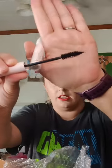All right. The defining mascara, which is awesome. I'm excited. I never tried their mascaras before. So this is what it looks like. This is the color black. And then, of course, the wand looks like that. That's exciting. I probably shouldn't have opened it, but you know what? It's okay. I go through a lot of mascaras. It's all good.